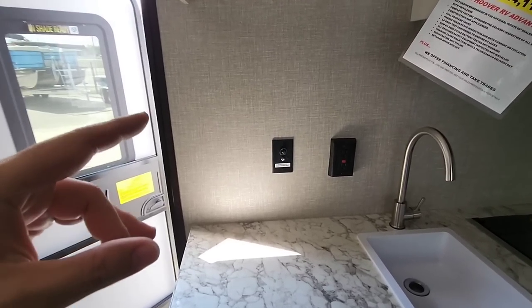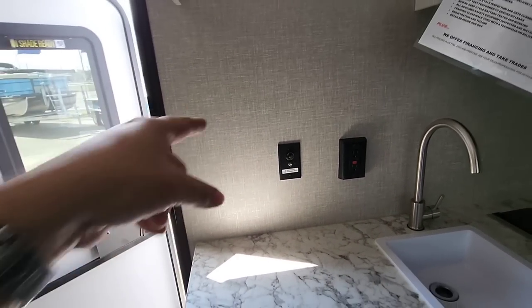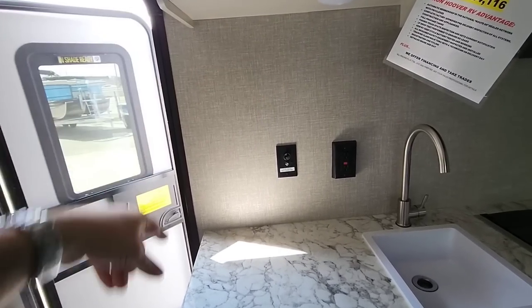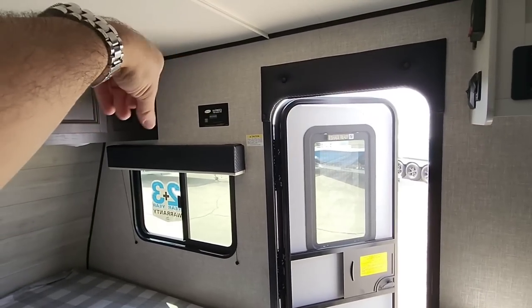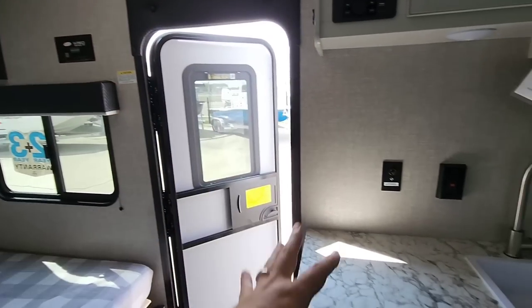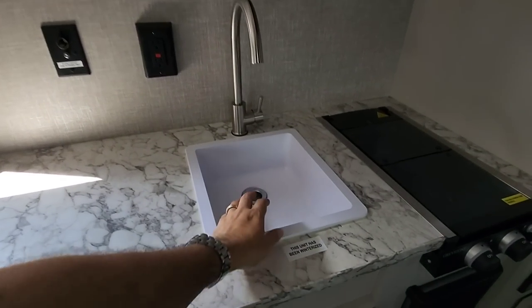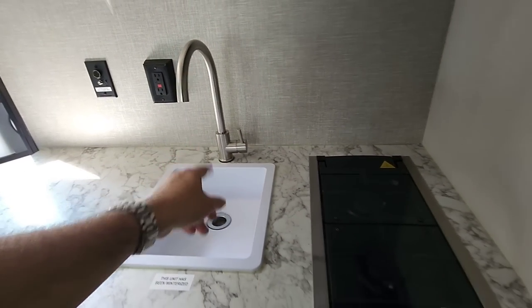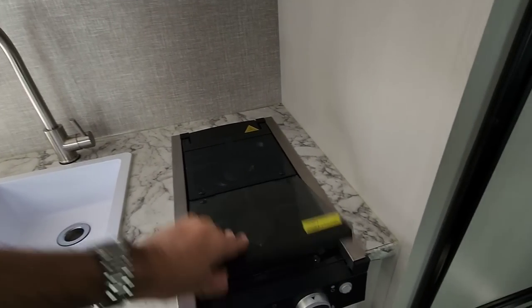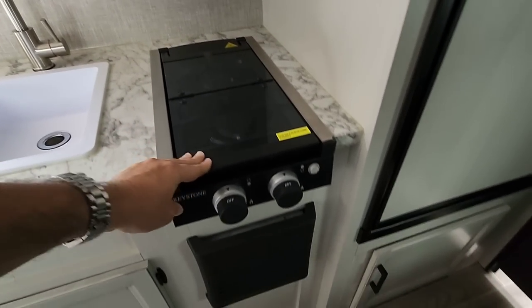It looks like you mount a TV right here on this space. I think that they probably could have put it somewhere else, maybe even right here. That way you can put the larger windows and you can accommodate that. Has a plastic sink here, has a nice stainless faucet there, two burner gas cooktop right here, which is nice.